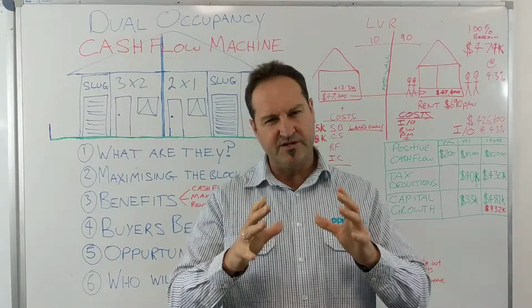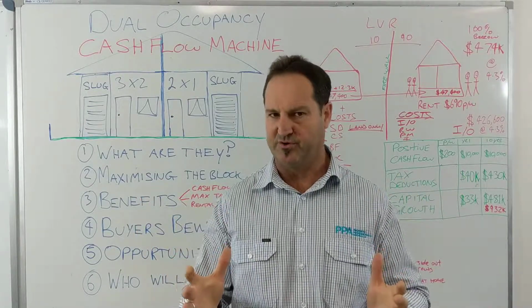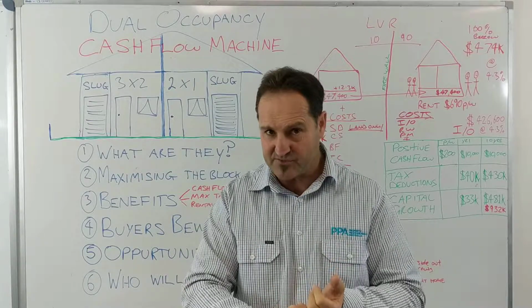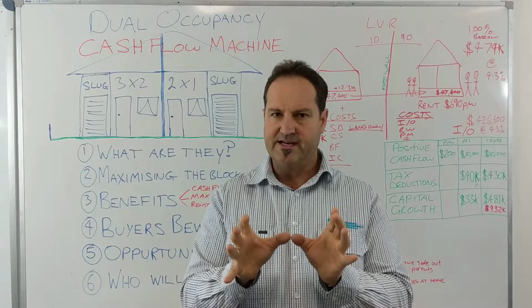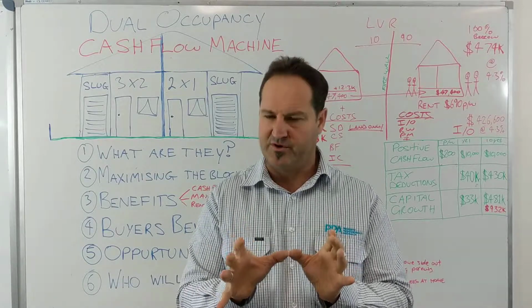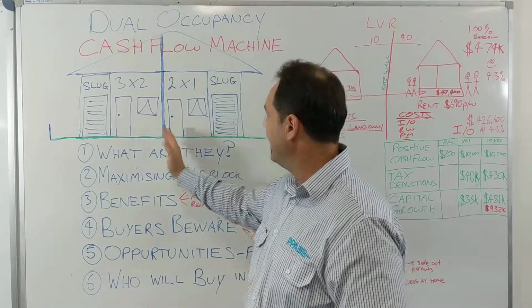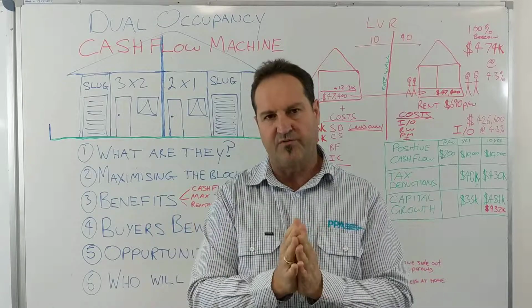They've really got the potential for high cash flow because what you're doing is building on one block of dirt, one block of land that you're paying one rates for, one stamp duty for, but two properties predominantly on that one block of land. And it's not much different when you think about it to building two properties close together. They are divided by a solid block, fire rated and soundproof wall.